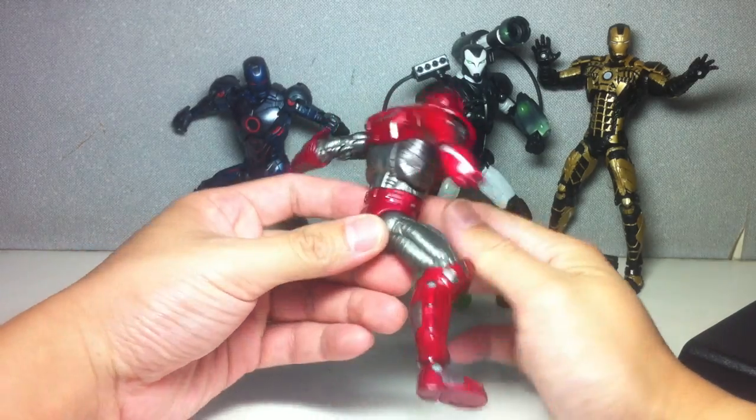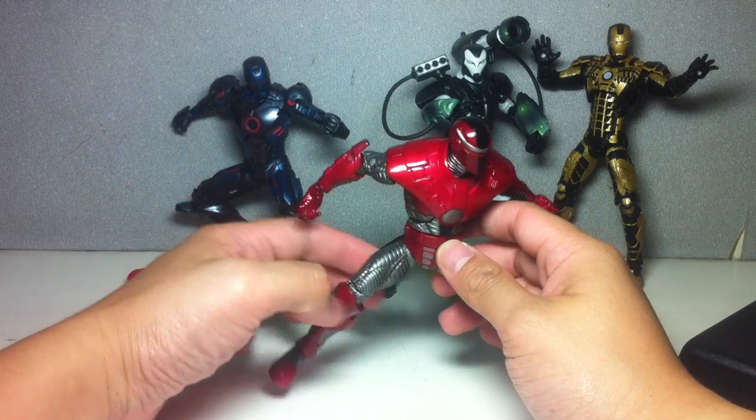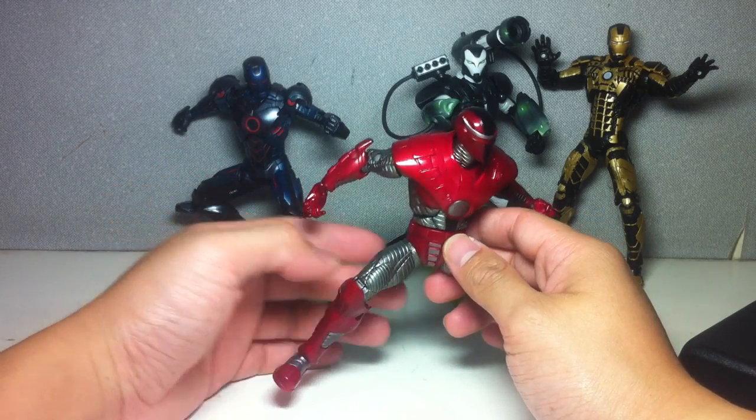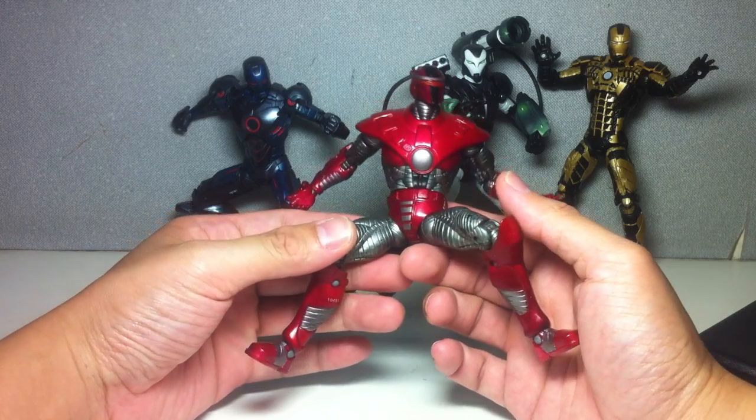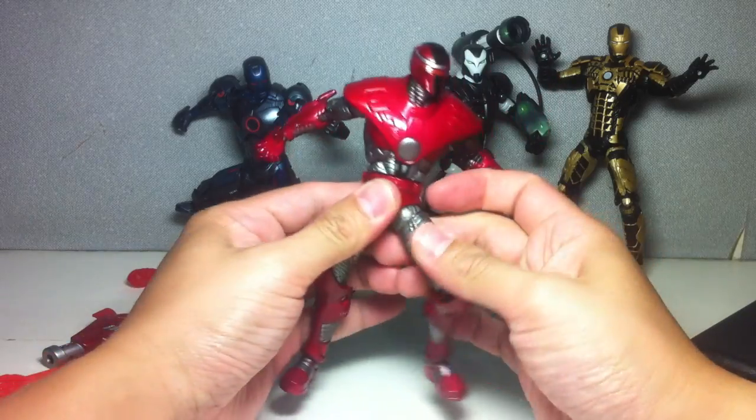The paint apps are very well executed, as I mentioned in my review of the Stealth Strike Mark IV armor. There are very few paint quality issues on this figure. Let me just straighten him up for you.